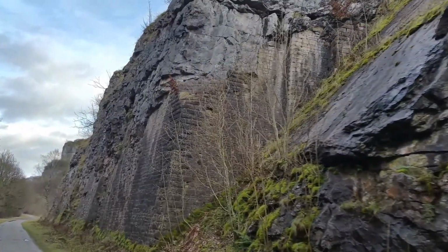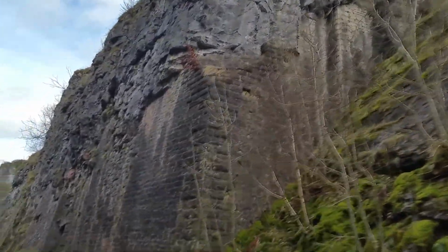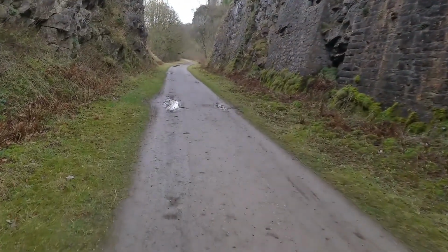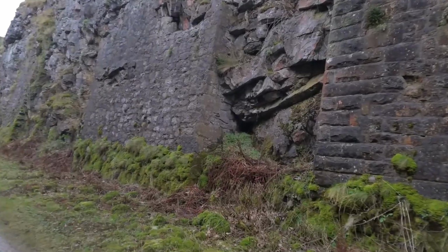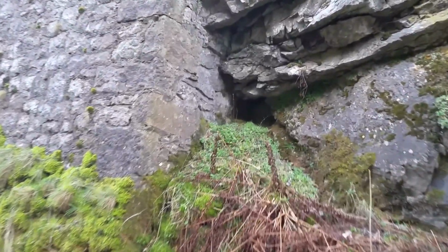That's the old railway embankment then, isn't it, really? Yeah, that's what it's built for. Wonder if it was built for that quarry, who knows. There's a tiny, tiny opening. We could get in that. Get torches in that. Oh, no, it's only where the rocks fell, isn't it?